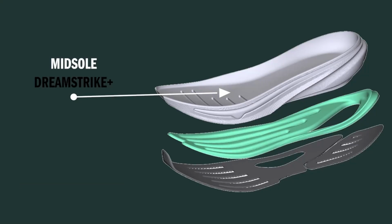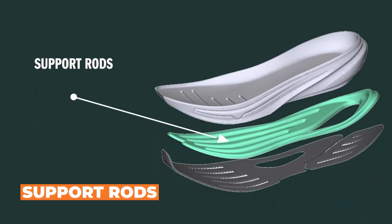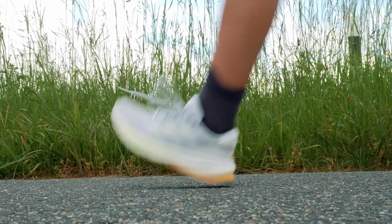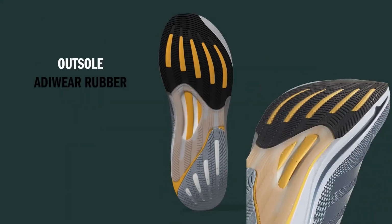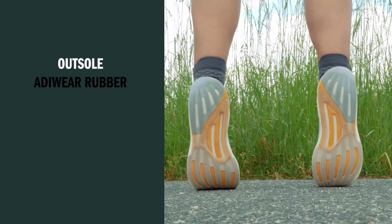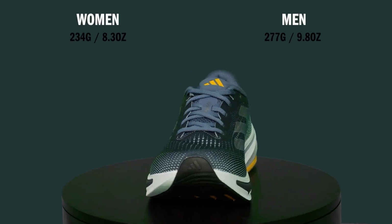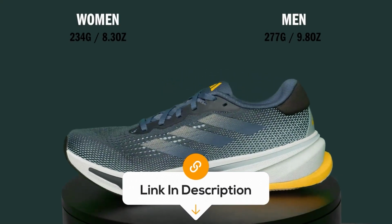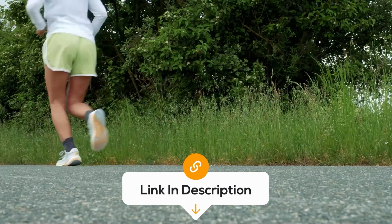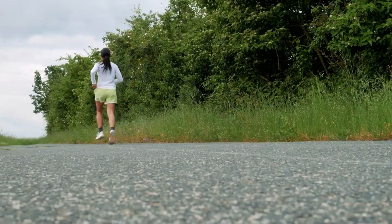On top of that, Adidas added support rods under the foam to give you a smooth and stable heel-to-toe transition. So if you want cushioning but hate that wobbly feeling some soft shoes have, this setup keeps things steady without being overly stiff. It's more like a cushioned everyday running shoe, but if you need something reliable for daily miles or even just a comfortable casual sneaker, the Supernova Rise is a solid pick.